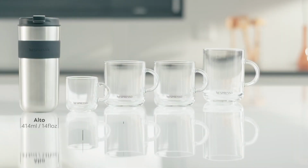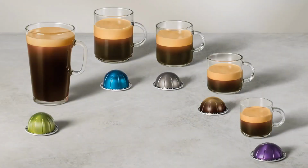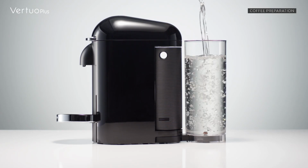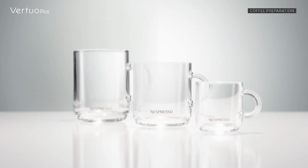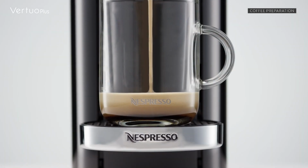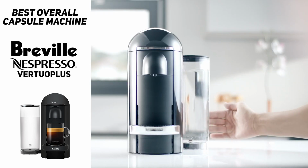You can choose from 5 different drink types, including espresso, double espresso, Grand Lungo, Mug, and Alto, which is really perfect for your travel mugs. And when we were testing it, every cup of coffee came out hot and rounded with that luxurious crema that I've mentioned before. And I also like that the position of the water tank can be moved around to accommodate any size counter space. Another noteworthy perk about this particular machine is that Nespresso recycles used pods if you send them back to the company, and this machine is made from 54% recycled plastic, so it's eco-friendly as well. So the best overall capsule machine was the Breville Nespresso Vertuo Plus, and it might be a really cool option for you.